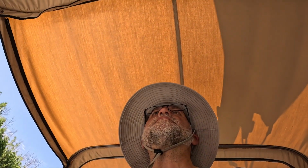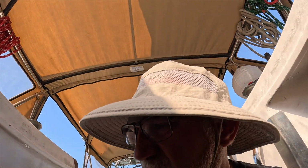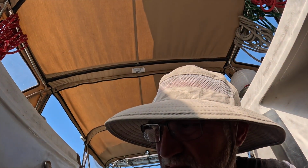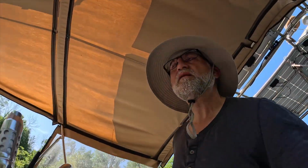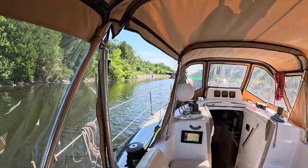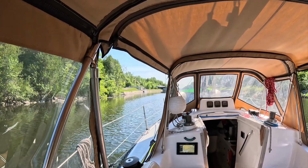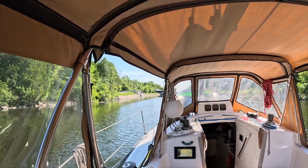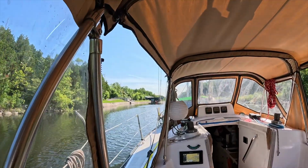Got everything fine here, so I'll ask you just keep making your way to the bridge. It's going okay. Temperature is 48 on the motor. It started at 30, so I've gone up 18 degrees. Got 12 feet of clearance under my keel. And that's the bridge there.